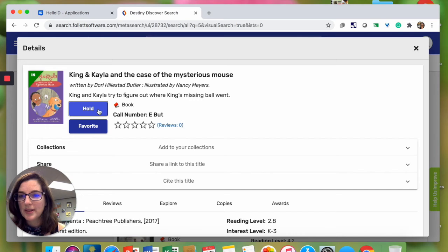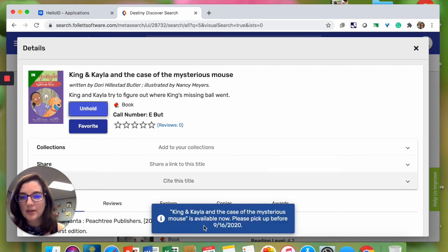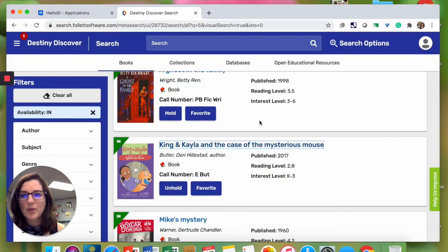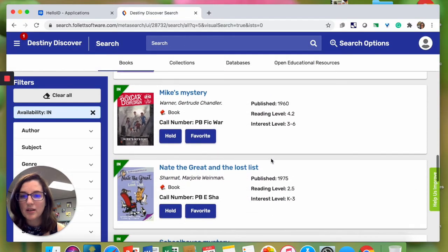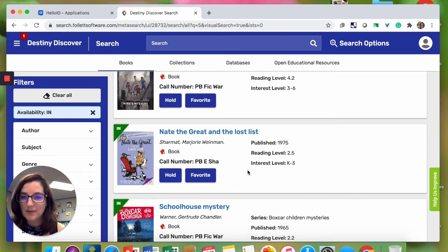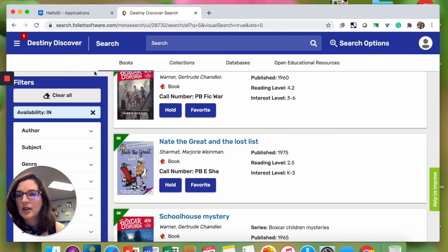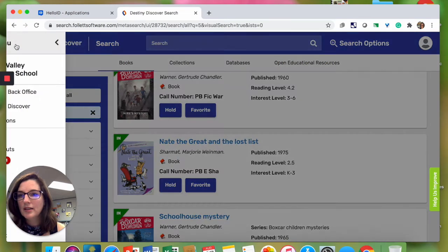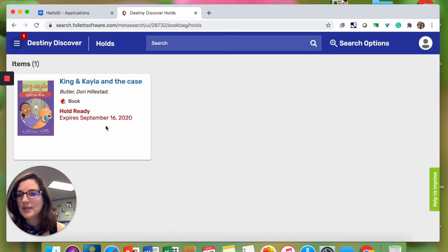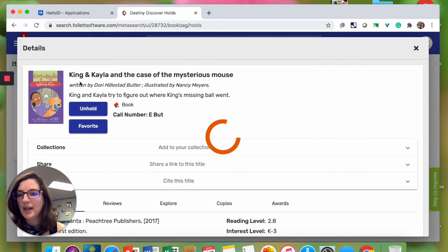At this point, you click on hold. You'll get a notification at the bottom that it's available and you can pick it up at any time. Okay, so if you choose a book to put on hold and then right afterwards see, oh, I would rather have Nate the Great and the Lost List, just a different book, you can go over to this corner right here and view your holds. And if you decide you want something else, you can click on that book again and unhold it.